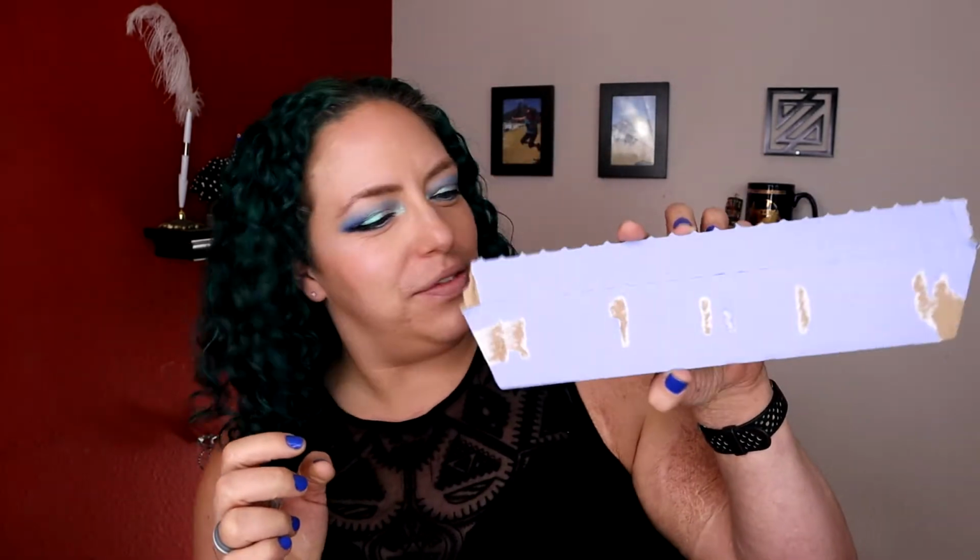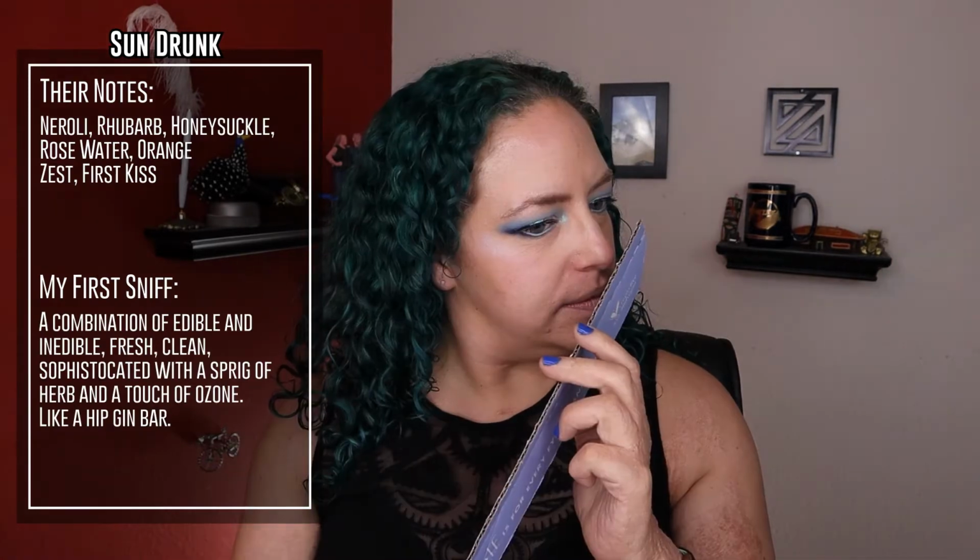We're gonna sniff without looking up anything. This is the scent Sundrunk. Can't smell anything there, but I will, these are actual spritzers. So I have some cardboard from my elf haul that I recently did, so I'll spray it on each point of the cardboard. So we have Sundrunk right here. I'll spray it away from me so I don't get it on myself.